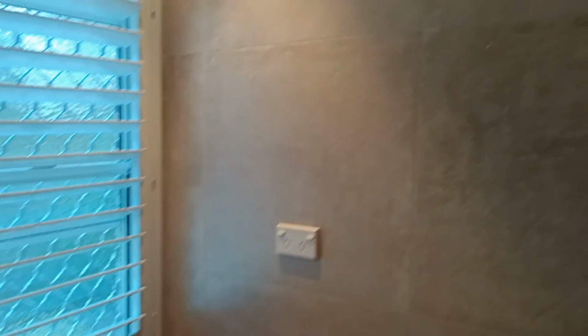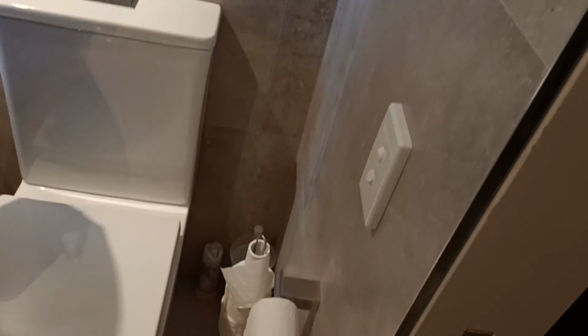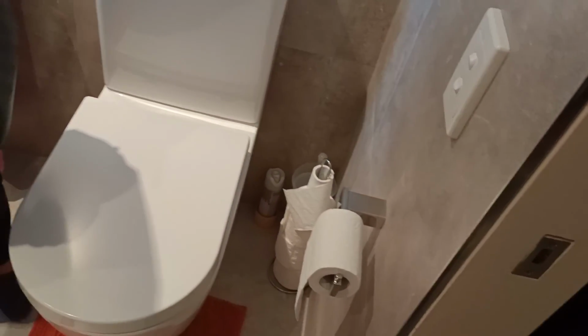Very good. I need to get a little thing for here for the toilet paper. Tiles to the roof. Plenty of toilet paper in the spare cupboard. There's some dirt up there, the glue. Yeah, it'll need to be cleaned off somehow.